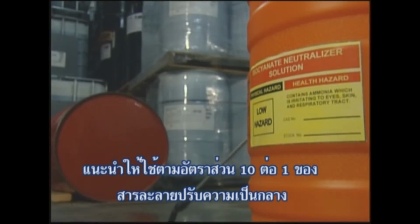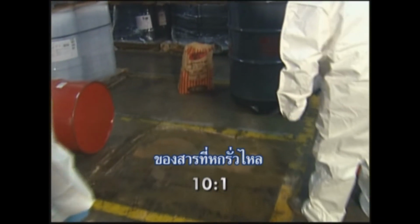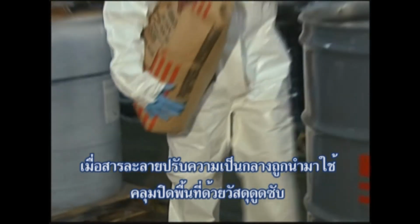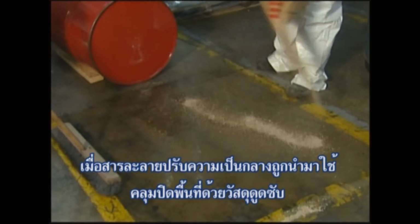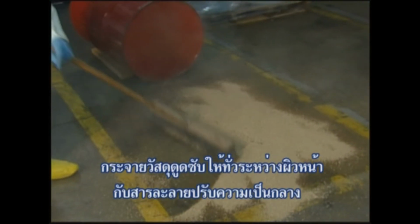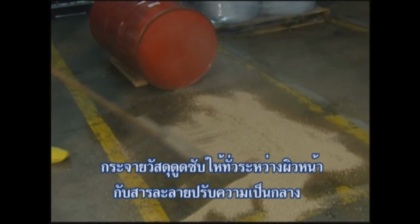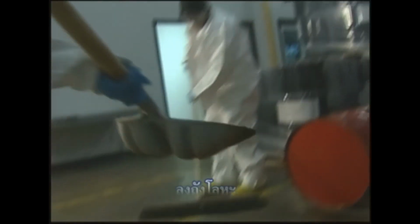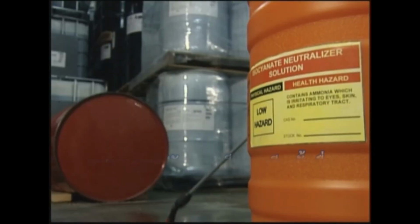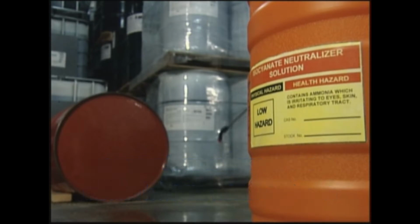Apply the neutralizing solution over the entire spill area. The recommended ratio for thorough decontamination is 10 parts of neutralizing solution to 1 part spilled material. Once the neutralizing solution has been applied, cover the area with additional absorbent material. Spread the absorbent material around to aid in contact between the surface and the neutralizing solution. Then shovel all of the absorbent material into a metal drum. Apply neutralizing solution again to ensure adequate decontamination.